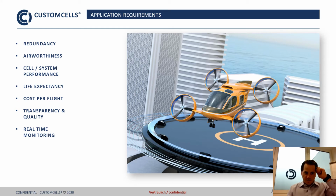If you're going for an application in electric flying, you won't be able to fulfill the needs to fly a few hundred kilometers safely and quite often with a standard cell for an electric bike or for a notebook and so on. So you need to really tailor the cell to the application.